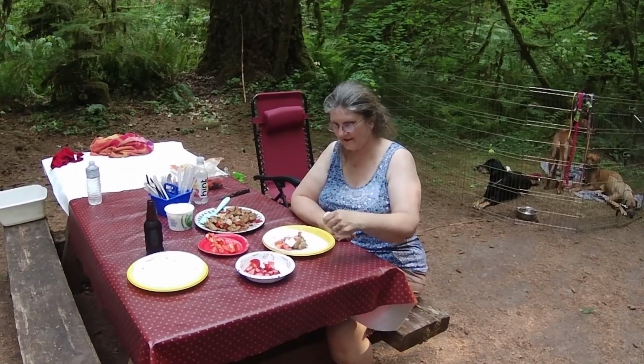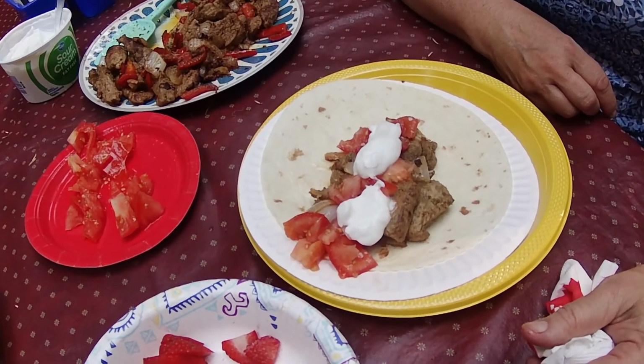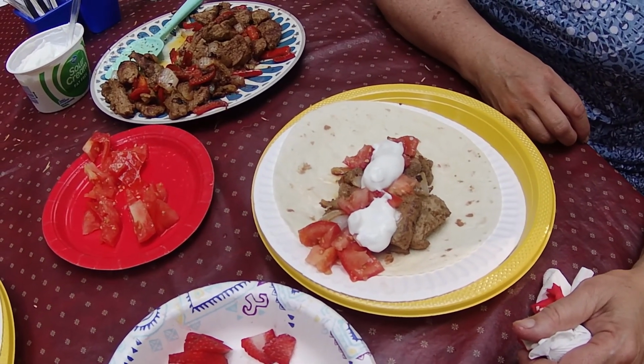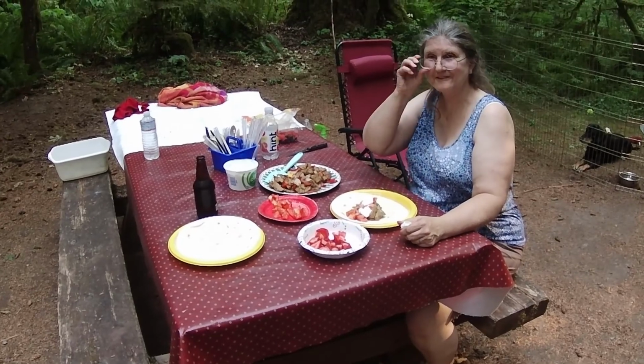Okay, come on in, here's the finished product, and it's something, like I said, that was made before. Enjoy. I should have cut my pork a little smaller. The dogs are going to be delighted because when I was putting it on the plate, I dropped a piece on the ground, so they get a piece of pork also.